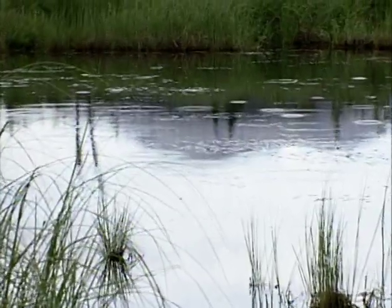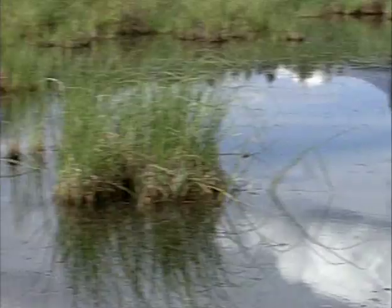You don't have to catch these things to appreciate them, and in fact, you don't have to be terribly active at all yourself while you do that. But you will notice right off the bat that there are lots of things going on. They're spending most of their time looking for food and for mates, and by food I mean little bugs.